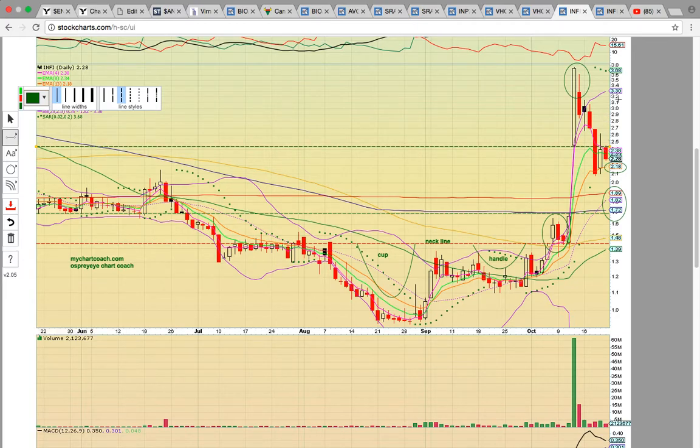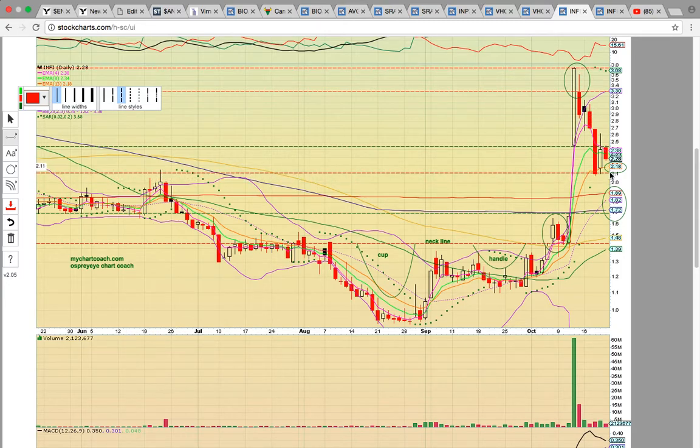So above 238 signals more upside potential. We'd be looking for a potential run up here to 330 and the top of the upper Bollinger Band. You've got high close resistance up here on the top of this candle. But to the downside, if you see a drop below 210, below 218 and EMA 13, then you could see a drop all the way down to 170.